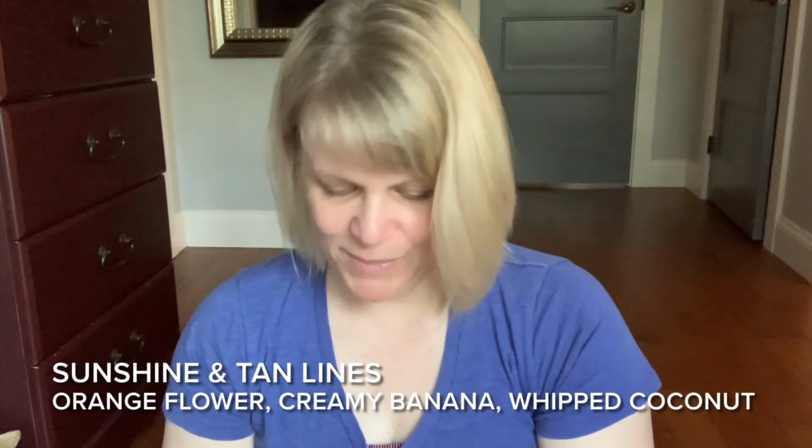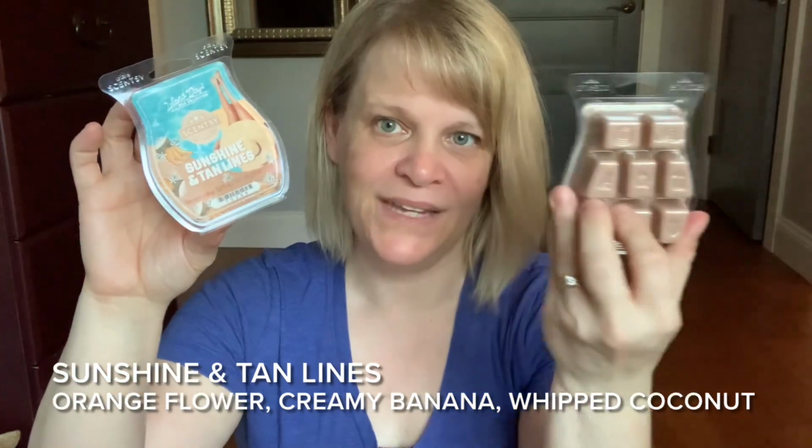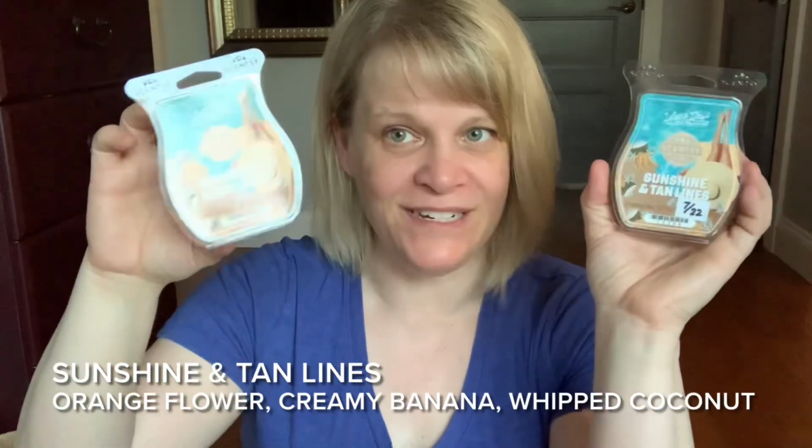So will I be repurchasing this one? I think I might pick up an extra bar at some point, but I don't need to stockpile. So that is Sunshine and Tan Lines. Probably my second or third favorite. Did really like that one.